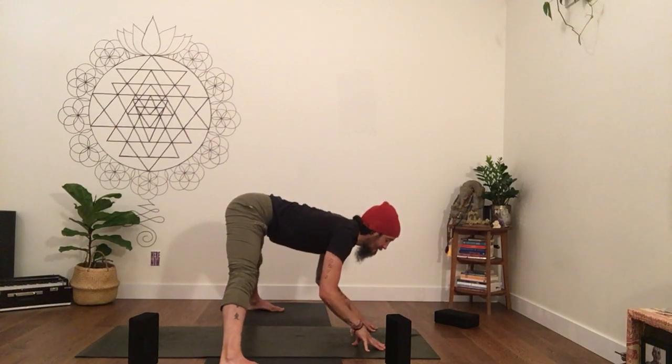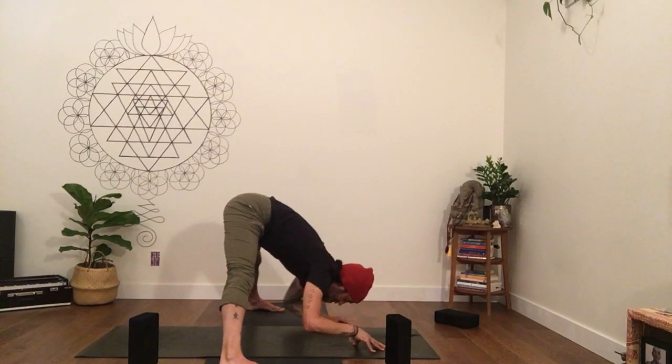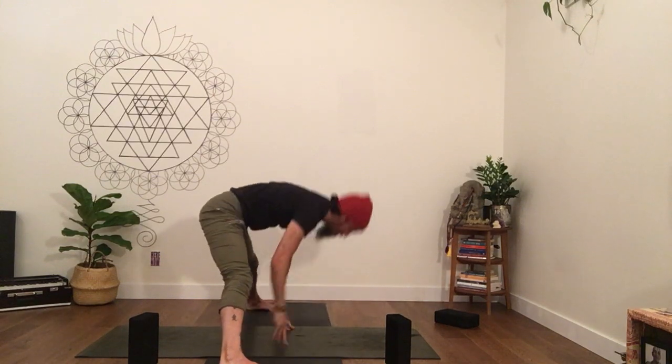And then using the exhales, we fold deeper. Any version of this that you're working with. Just that halfway fold, right? Where you grab the feet or the ankles, or the arms behind you. Or maybe you're deep and the head's down and the feet lift up. Whatever you're working on.